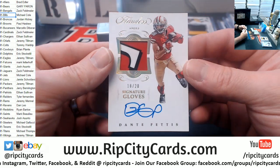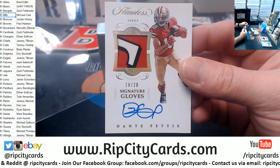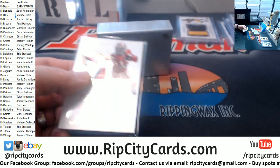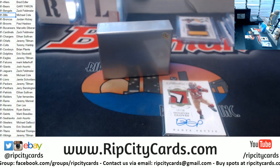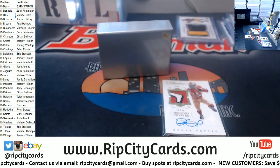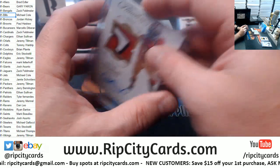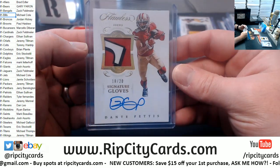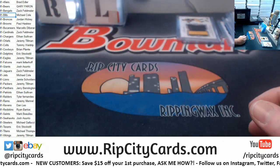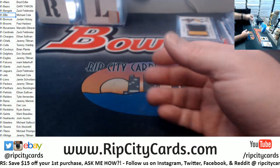And an 18 out of 20. Three color is signature gloves for Dante Pettis of the Niners. Necesito más. Okay, then we have got 220.